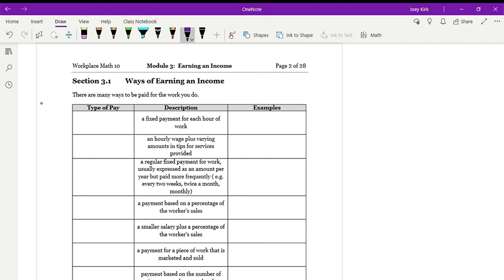So if you are getting a fixed payment for each hour of work that you do, that's going to be called, and again, I'm going to post the notes that are actually handwritten, so not computer written, but I'm going to do my best with the computer written. So that's going to be called an hourly wage, and examples are things like babysitting, or if you are working at fast food places like Tim Hortons, places like that, they'll pay you per hour.